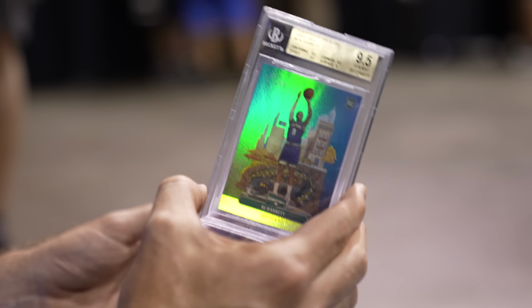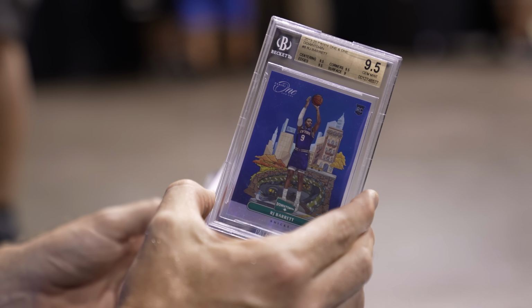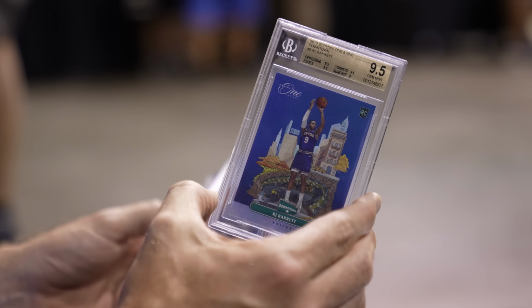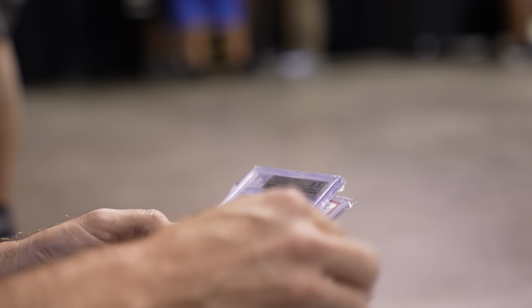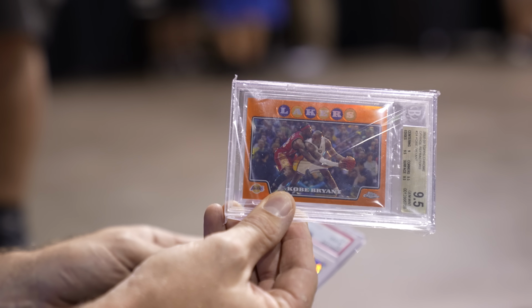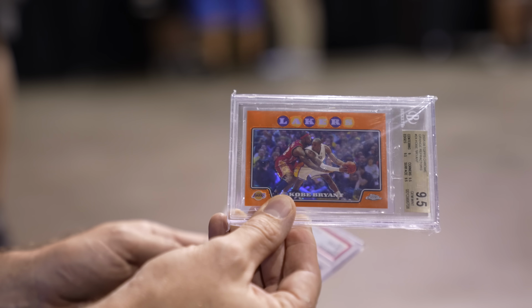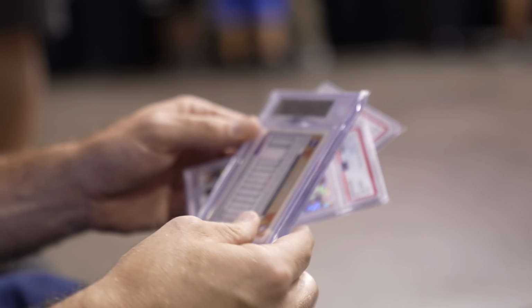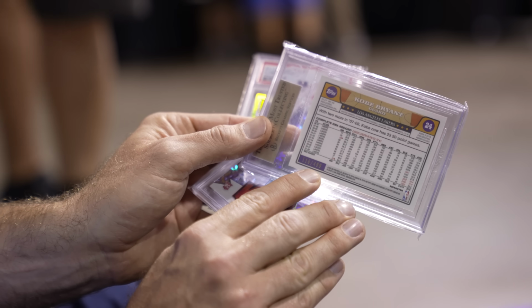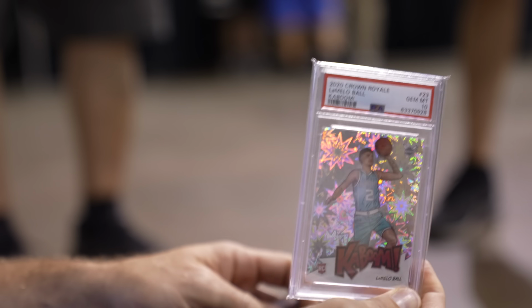RJ Barrett, he's a guy I'm taking a little bit of a flyer on. I think RJ's undervalued, and I like his downtown card. That's an incredible rookie card of his. How about that, guys? The Kobe Bryant being guarded by LeBron James from 2008 Topps Chrome, and that is the orange refractor. That one is numbered to 499. Absolutely an incredible card.